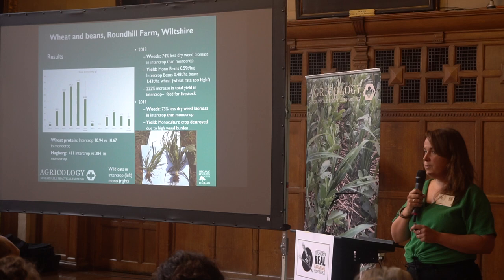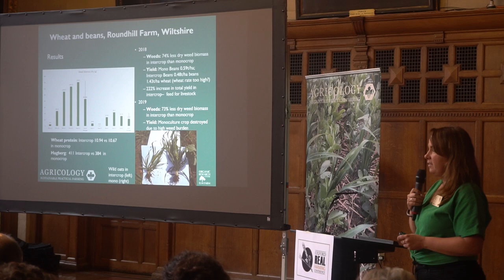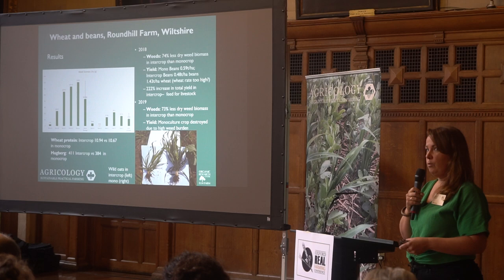Again, this was just on a few samples, so it's not necessarily representative of the whole field, but there was a difference there with the intercrop having slightly higher protein and also a higher Hagberg falling number for the milling quality.